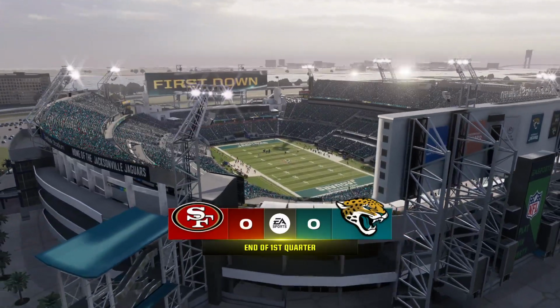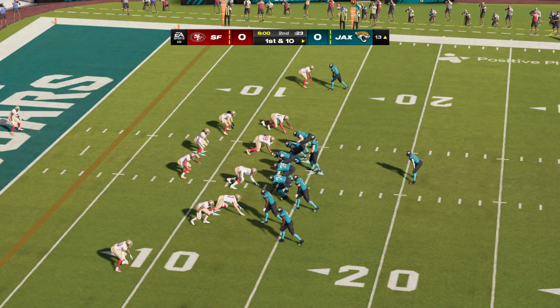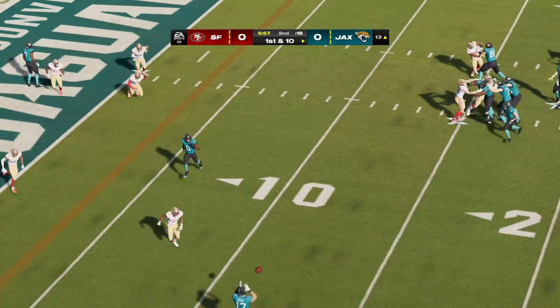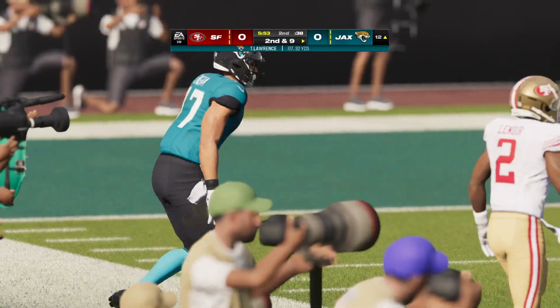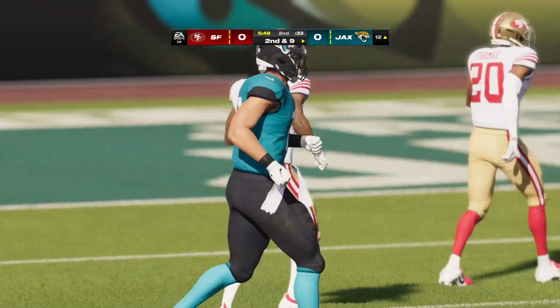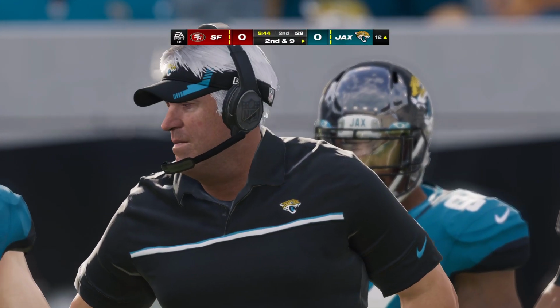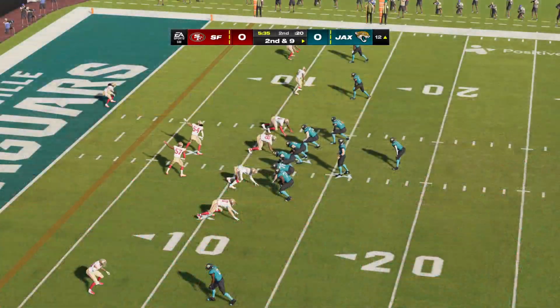Second quarter now from Jacksonville, and it's the Jags with the football as they've got it with a first and 10. Lawrence. They'll complete this to Ingram at tight end. It'll be a gain of just a yard, and it'll be second down. And so far, a very nice, methodical opening drive. This has the feel of a scripted drive that they rehearsed perfectly all week long, and now they're executing it on game day. Script looks good so far.